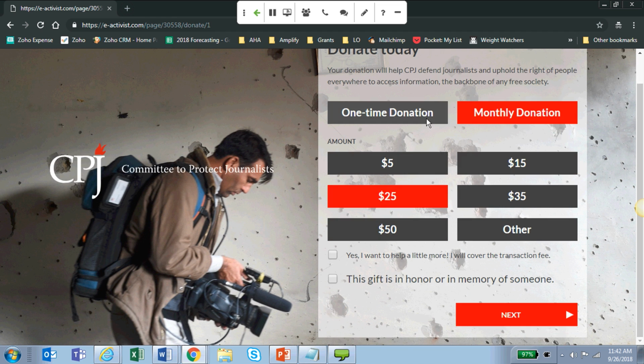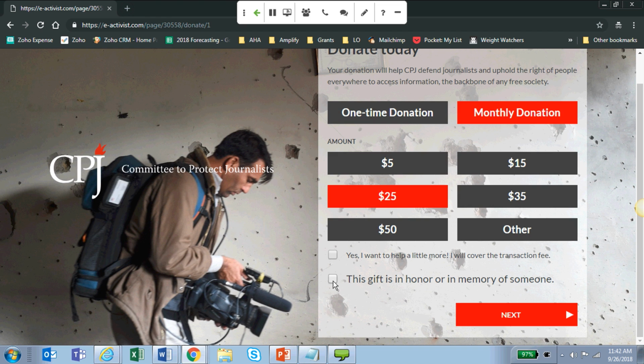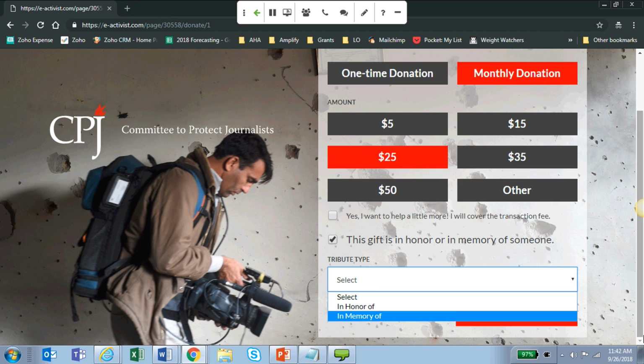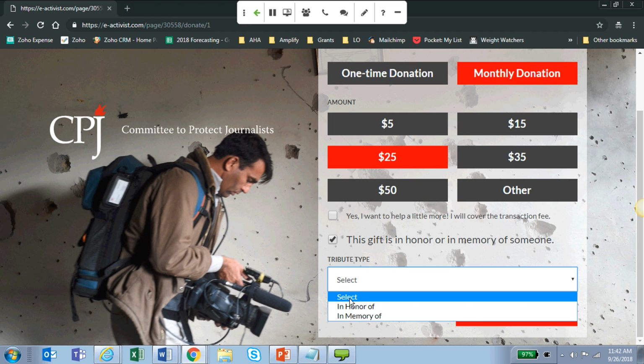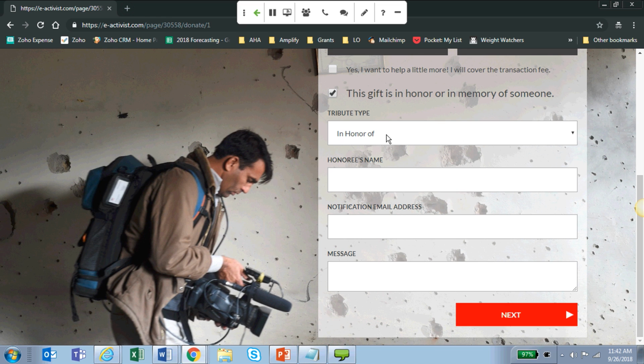So starting at the beginning, what does this involve? This involves coding the form to take the honor and memorial information right here in the donation page first. So if I select that this gift is in honor or memory of someone, I'm given a drop-down where I can decide on my tribute type. So choosing in honor, I am then presented with the proper form fields for in honor gift, the honoree name, notification email address, and a place for my private message.